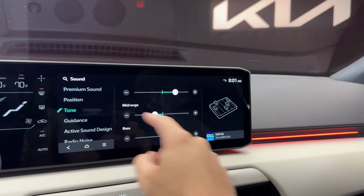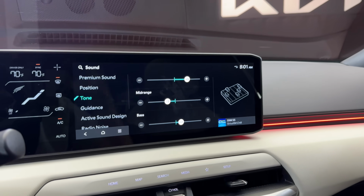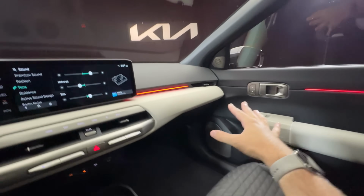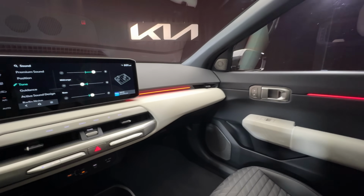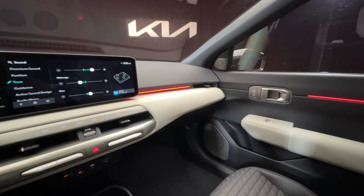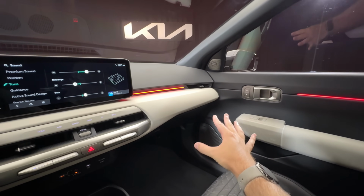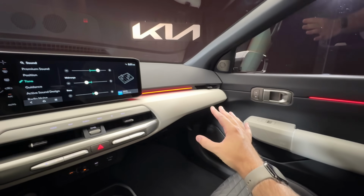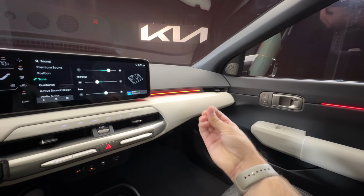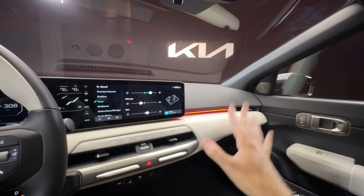Okay, I don't want to get a copyright strike, but I think that's pretty good EQ. This does have Harman Kardon as a sound system. That is optional, maybe for other trims. I don't know the exact trims and what trims get what. They haven't announced that yet, but it's the premium sound system offering. It actually sounds pretty good, better than the Meridian stuff from other Kia models. So love to see it, love to hear it. Still not super full oomphy bass, but I'd say pretty good. Good enough for most everyone.